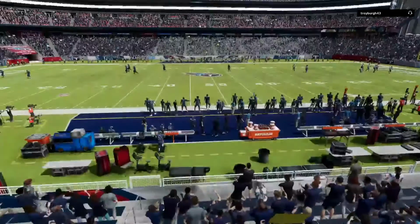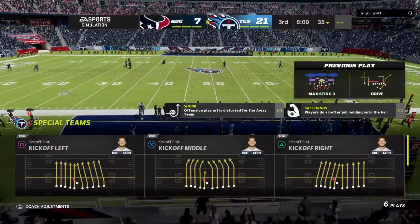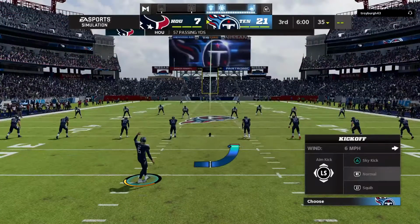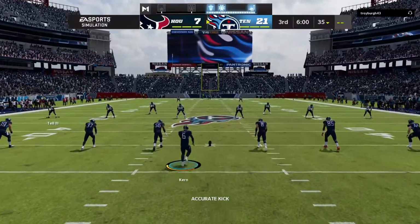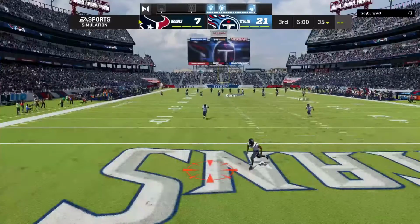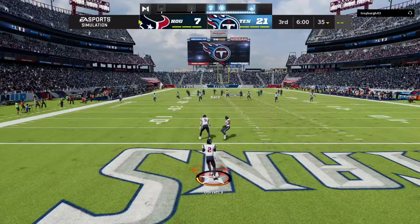Coach. All right, Coach, thank you, and we welcome everyone back for quarter number 3. The Texans down on the scoreboard, but they do get the first crack here as we are back underway in the second half.